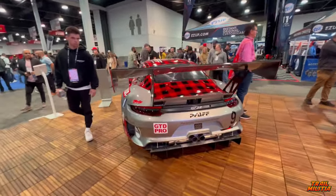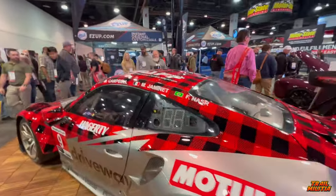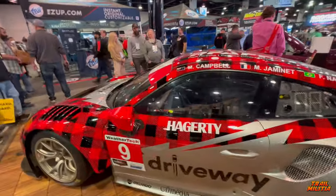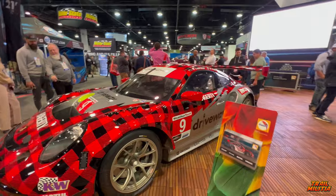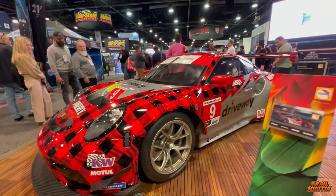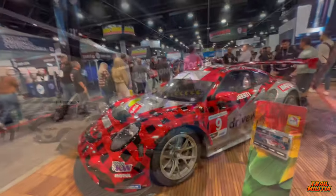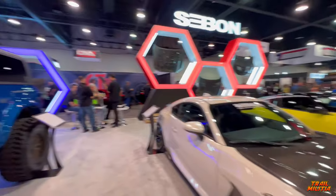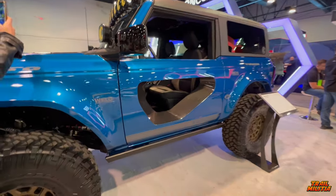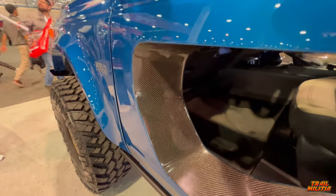And they got this GT3 with the plaid. Hell yeah, race car. It's just dope. That's super dope. Anderson Composites and Saibon. So they're right here next door to each other. But this one has the donut doors with the carbon fiber. So that's pretty sick.